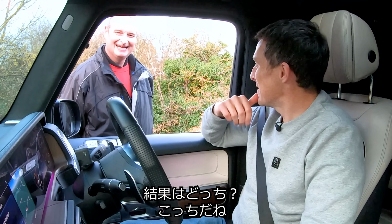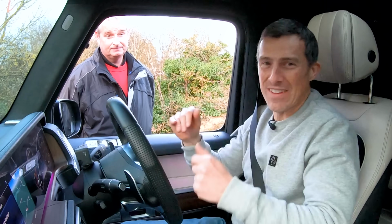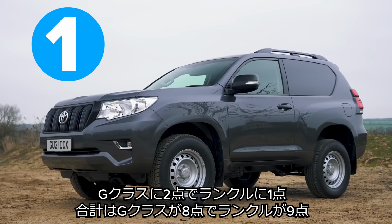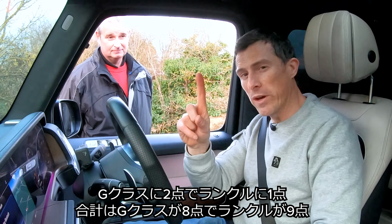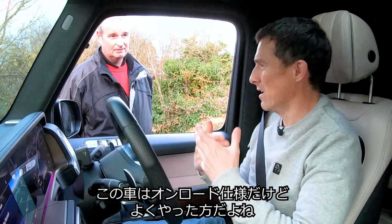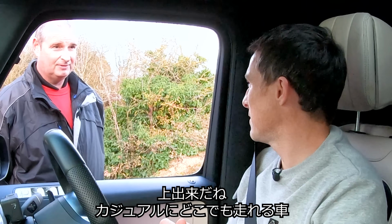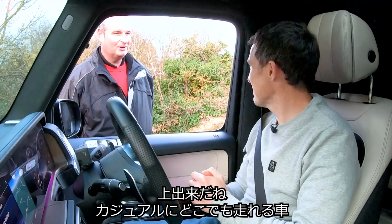Yeah. So, overall, which one? The one that's impressed me the most coming up there was this one. 2 points to this. 1 point to the Land Cruiser. Now, it does mean that this got 8 points overall, and it was just beaten by 1 point by the Land Cruiser. But considering this is basically road spec, and that's a proper utilitarian commercial vehicle, it's done well, hasn't it? It has done very well. Considering it is a road-going car, shall we say.